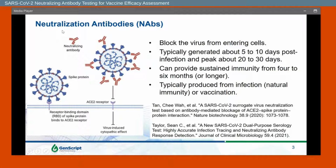So within the antibodies that are elicited for infection are antibodies that are termed neutralizing antibodies. I'm going to call them NAbs. And these neutralizing antibodies very specifically bind to the virus in such a way that they block the virus from binding to the host cell ACE2 receptor. So this is the mechanism of action of the virus. It binds very strongly to the ACE2 receptor of cells, and that permits the virus then to inject its viral RNA into the cell to replicate itself. And that's what propagates infection.